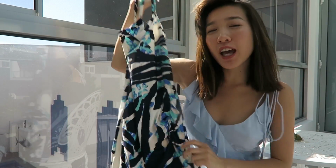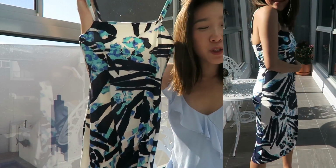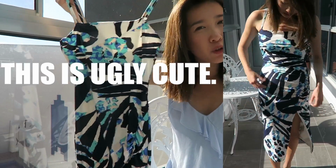I just saw this pattern. You know how when you see something you don't really know if it's ugly or pretty? So I took it out and I shouted my friends over and I was like, is this ugly pretty or is it pretty pretty? Like ugly cute or ugly ugly?